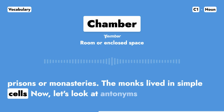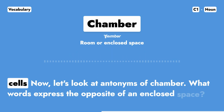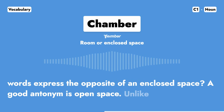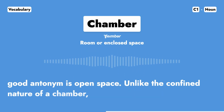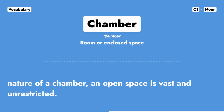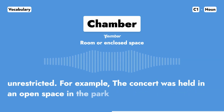Now, let's look at antonyms of chamber. What words express the opposite of an enclosed space? A good antonym is open space. Unlike the confined nature of a chamber, an open space is vast and unrestricted. For example, the concert was held in an open space in the park.